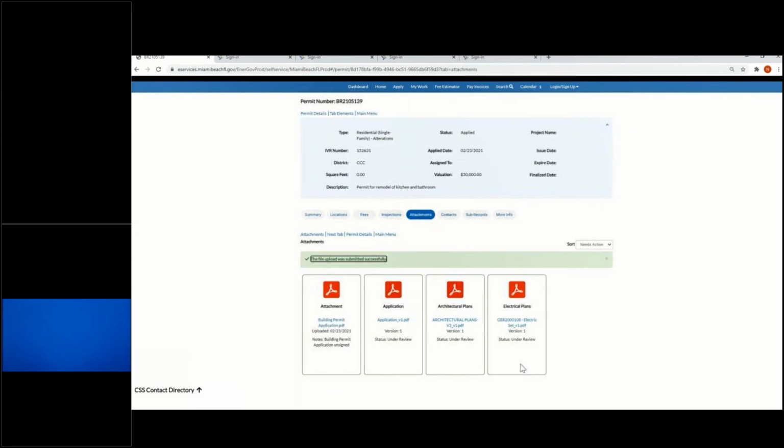If the files were accepted, then you will see a review bubble appear here in this section. Right now, you do not see a review bubble because the review has not started yet. But once the files are accepted, then you will see a review bubble indicating that the first review submittal has been initiated.